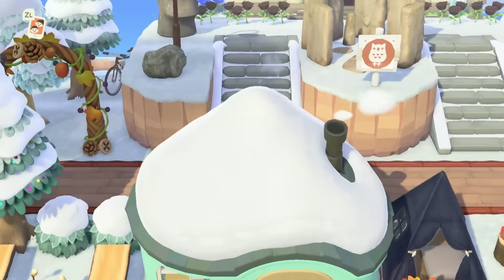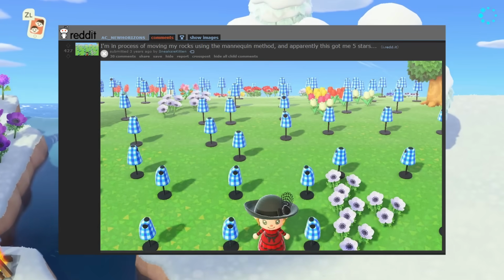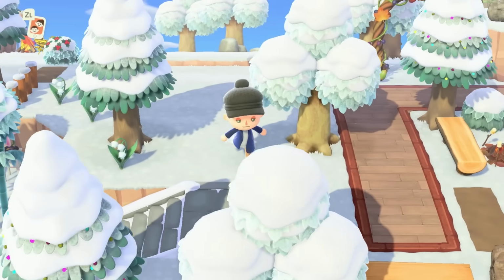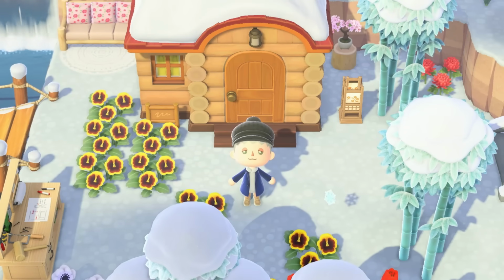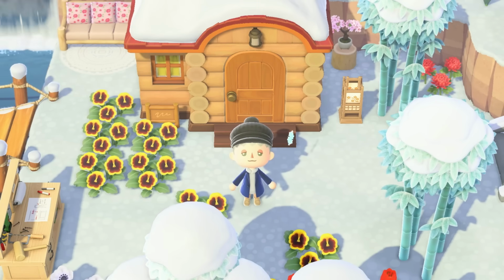To the left of that and across this stream is where I wanted to make a rock garden before I realized, oh, I can't be asked to do that. Little camping area to the left of that, and then down these stairs is Bill's house. Again, not who I built this area for, but as villagers have come and gone, I just haven't bothered to update the decorations around their house.